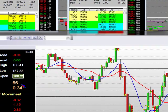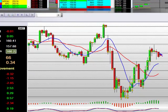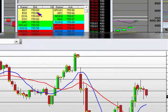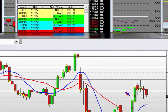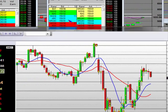The move is weak. You drop below 70 here. You're at 66. That's why that went down in value. MMT, you've got to get above that 59 penny mark, which is half of this bar. It's struggling, and if it slides it becomes a short all the way down.